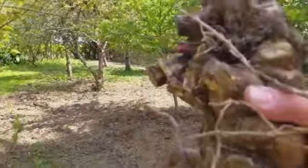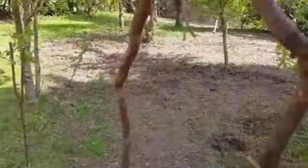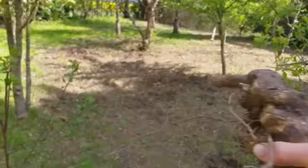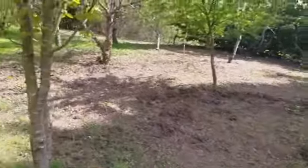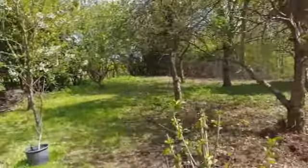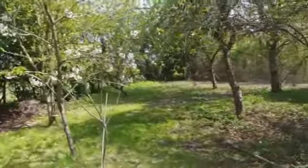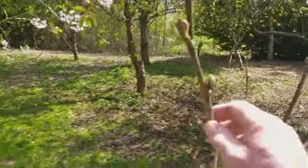digging up blooming great big alien-like bramble roots. Dig a few out every day. We'll soon get on top of it. But yeah, it's all coming along, opening up, getting some light in here. The walnut tree I brought down.